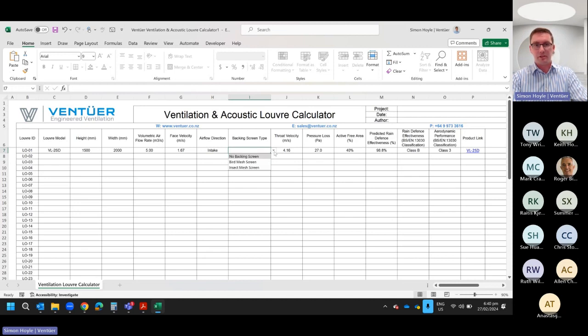We can have 3 different options for backing screens. So in a number of situations, the louvers would stand alone. There would be no backing screen, but most commonly they would have a bird mesh, which for our product is an expanded aluminium mesh formed by stretching a piece of aluminium sheet with holes in it, very fine wires that are created, and it will keep any birds, rats, mice, any larger vermin out. If you're in a situation where you can't live with, or your client can't live with insects getting through, we have a second option for insect mesh.